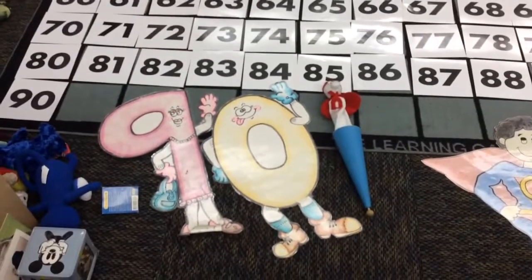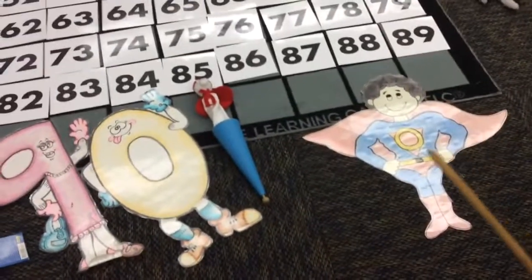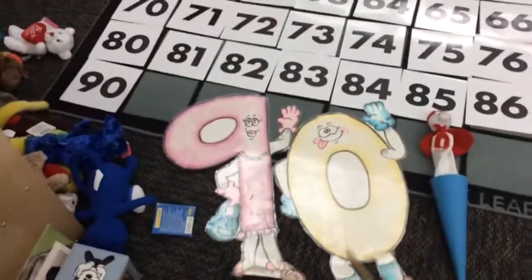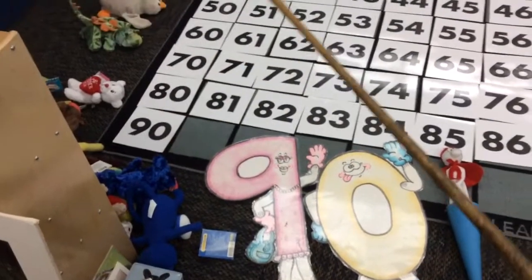Zero the hero came to school. Zero the hero, he's no fool. Zero the hero saves us space. Thanks, Zero, you're awesome. So all the other numbers stay in their place.